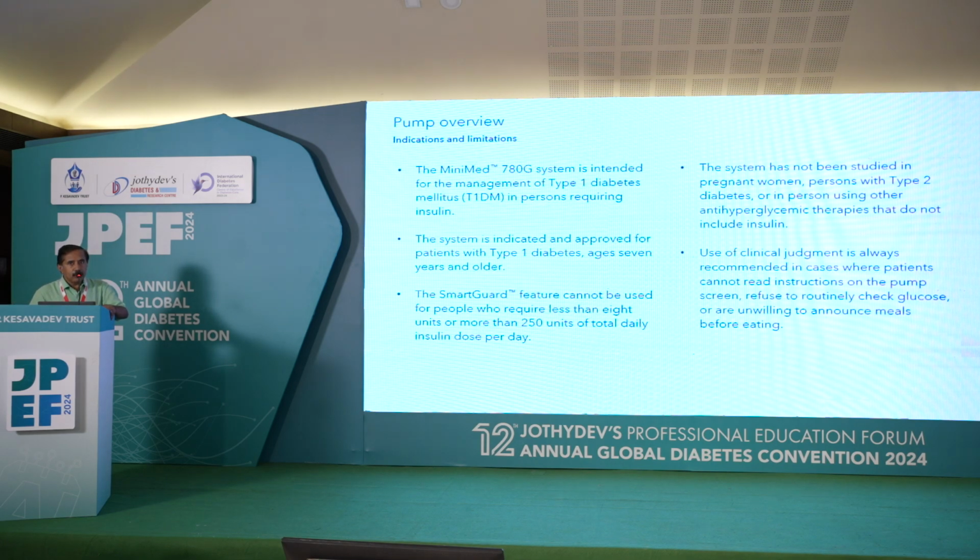And the new 780G is suited for type 1 diabetes. Actually, it is licensed only for type 1 as of now. And it is not suited for people who are using a very small quantity of insulin. There is a lower limit of 8 units and a higher limit of 250 units. The safety has not been studied outside these particular limits. I was asking about this because for our small kids, sometimes the total daily use may be less than 8. So I think the technology should improve on that.